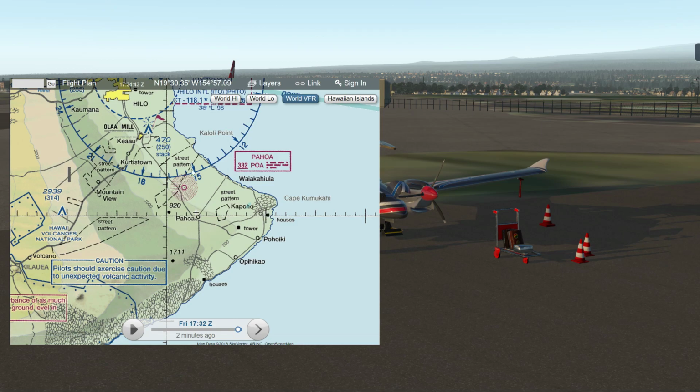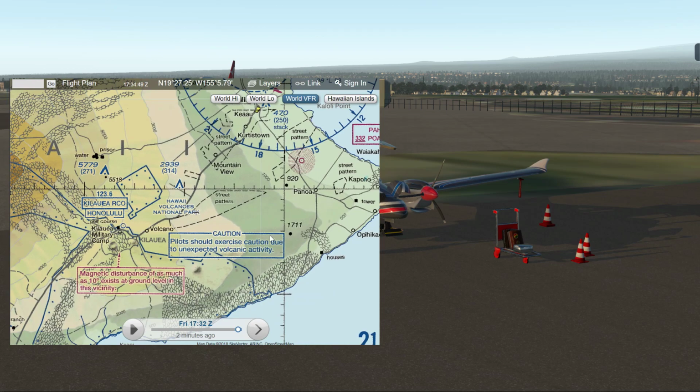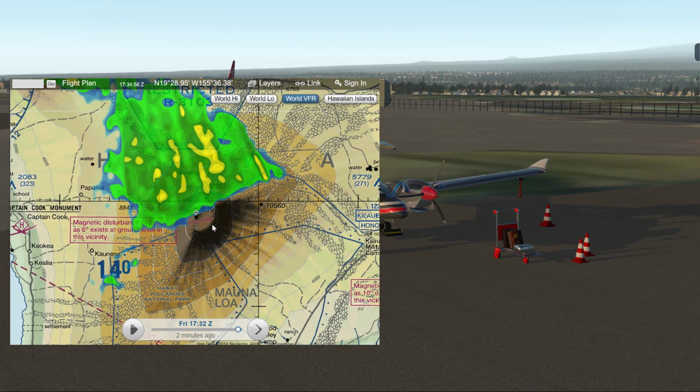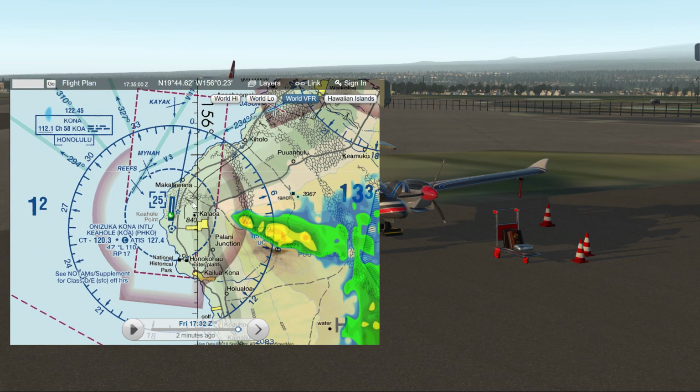But that's where we're going to fly to. We're going to take off from Hilo, come down here, take a look at some of the locations that have been covered up with lava. And then I thought we would fly over to this big volcano, Mauna Loa. Hope I said that right. And then we'll land over here at, I don't even know, Onizuka Kona Airport here. And we'll just do a landing over there.